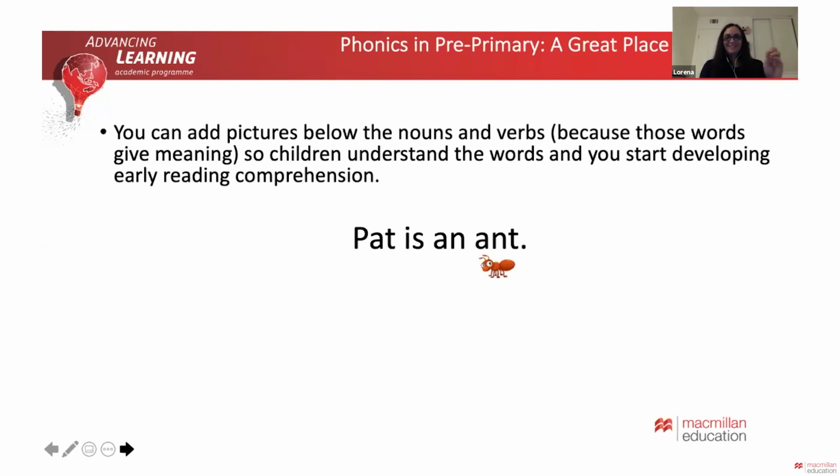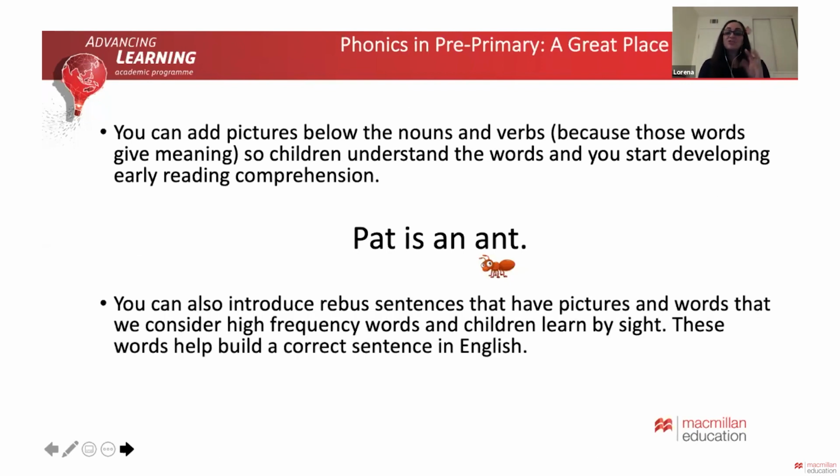Yes? Okay. You can also introduce riddle sentences that have pictures and words that we consider high frequency words, and children learn by sight. And these words help build a correct sentence in English. That is super important, because if I only say pat ant, I mean, it's good, but the correct way to build a sentence is with some verbs and some connectors and some articles. Yes, those are maybe the high frequency words they are going to learn, because they are always going to hear them or see them.